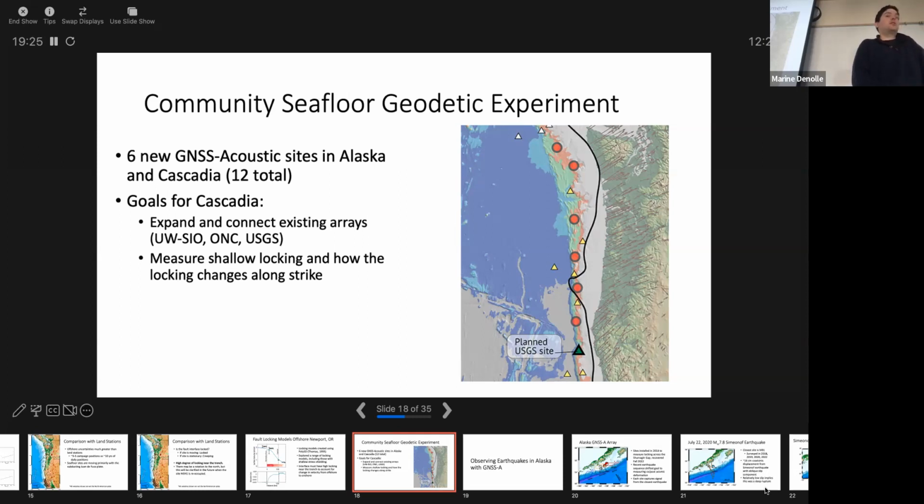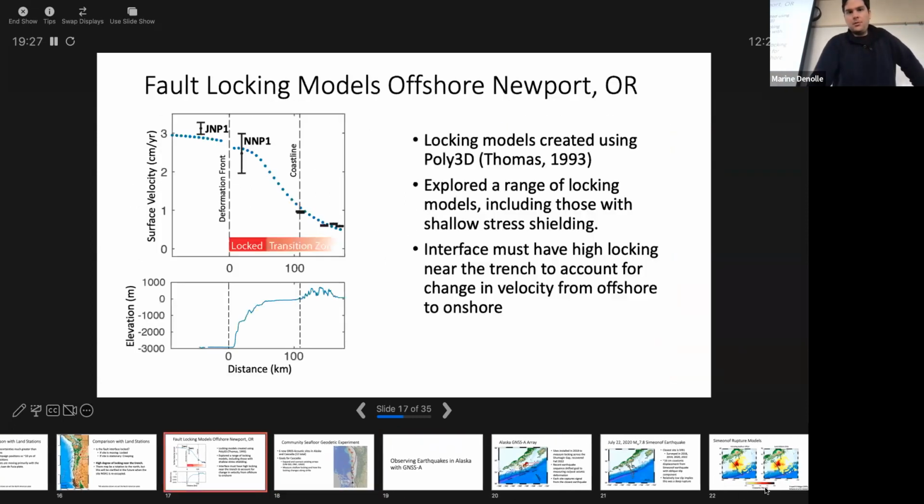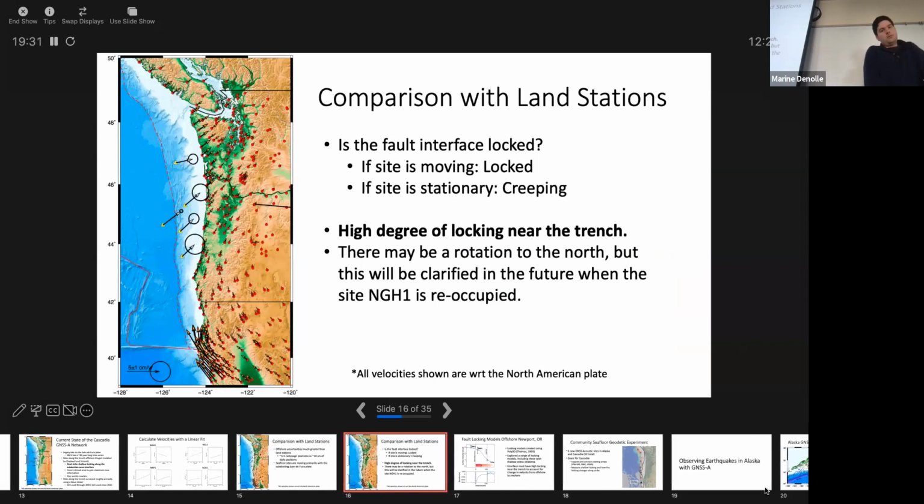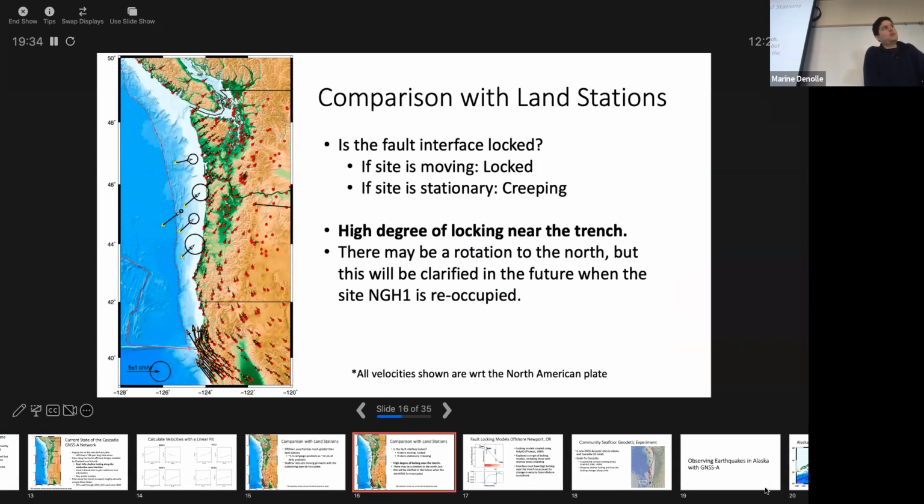Sure. The northern site off Washington, you have said it hasn't had many occupations, so it's harder to analyze whether that vector difference is different. Why does it have a smaller error ellipse than the other ones? It has a smaller error ellipse because the three measurements that we've collected happen to have low scatter from a straight line. So, I mean, that's the reason why.